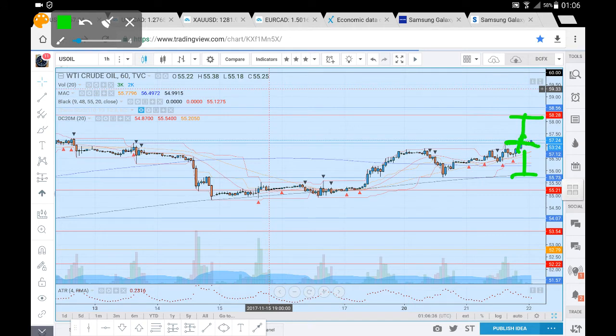But at present, we do appear to be holding the 57.12 level, so we do look poised for a retest of 58.28, beyond which we're looking for 58.56. And beyond that, we're looking for $60 a barrel. $60 a barrel is a medium-term target. We may not get there for possibly two weeks or so, depending on market volatility.